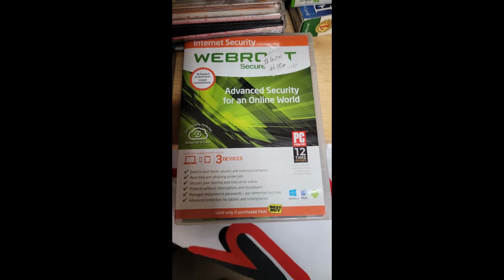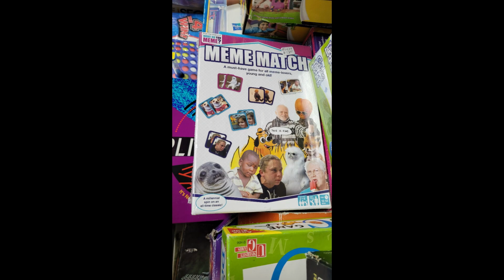No thrift store is complete without horribly outdated antivirus software. Speaking of outdated, I feel these quote-unquote meme card games are outdated by the time they even hit store shelves, hence why this one now has a home at the thrift store.